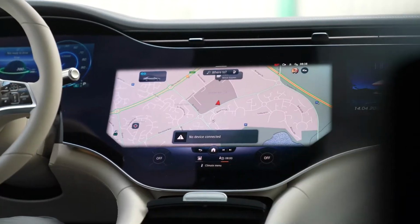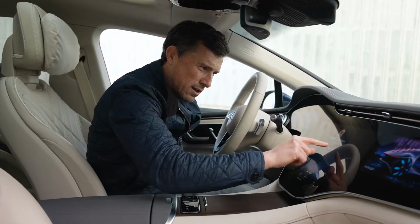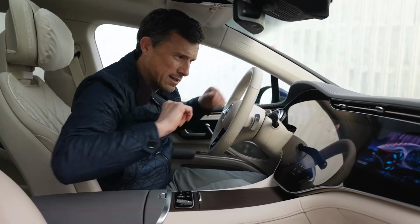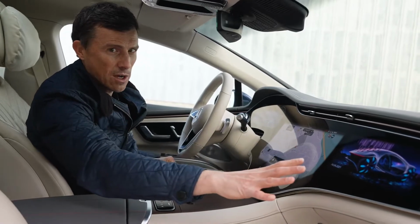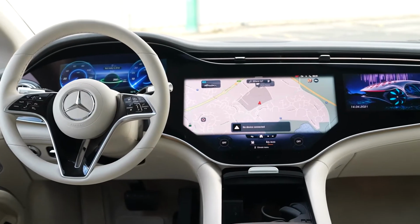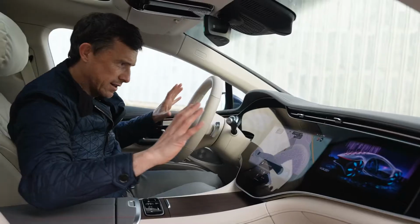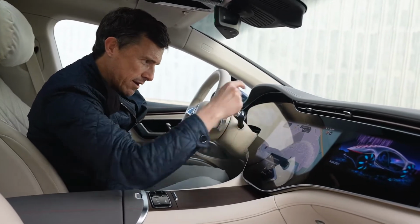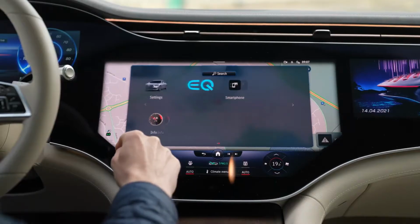Okay, let's talk about the screens then. So just put in this code and old baldy Gottlieb Daimler will allow me access. Welcome, Gottlieb Daimler. So this is what's known as the hyperscreen, and you've basically got three huge screens behind this whole seamless piece of glass, and it looks really nice. Your main infotainment screen here in the middle, so you've got essentially your usual Mercedes infotainment system, so it's easy to navigate.